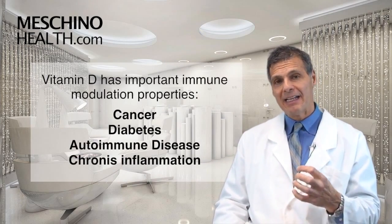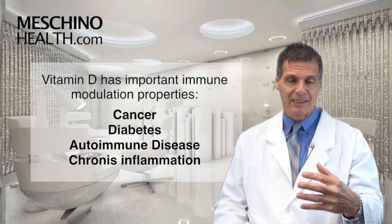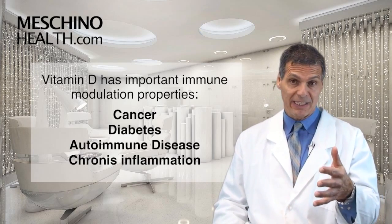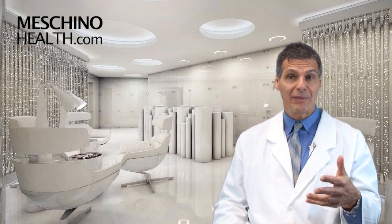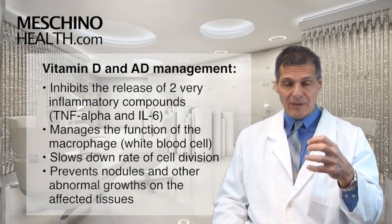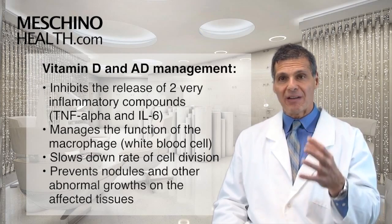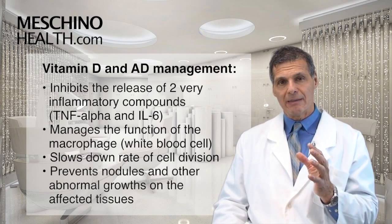But now we're seeing that vitamin D has really important immune modulation properties. So that makes it important in the prevention of cancer, also diabetes, and in autoimmune disease and chronic inflammation. So how does vitamin D help to manage autoimmune disease? Well, we're understanding that it does, and very recently in 2012 in the Journal of Immunology, Dr.